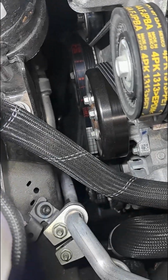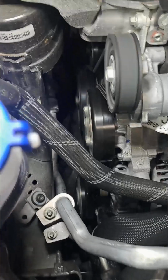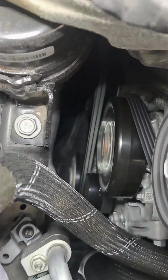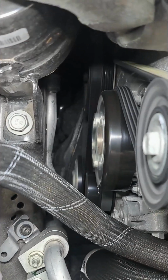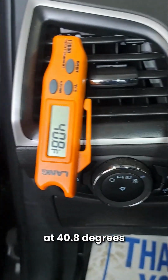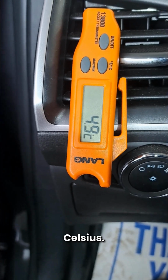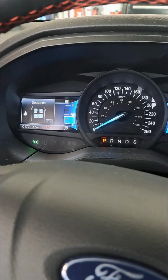So the new belt is installed now, so I'm just going to recheck the system. So the vehicle is at 40.8 degrees Fahrenheit, freezing cold now, 4.9 degrees Celsius. So it's pretty dang cold. So everything seems to be working okay now. It's a fix.